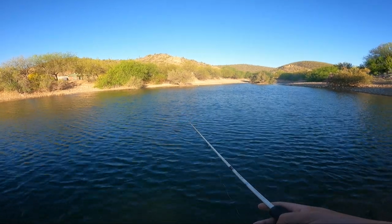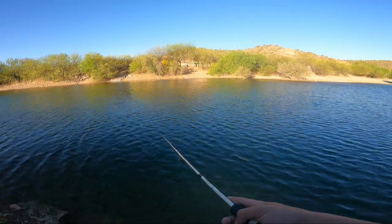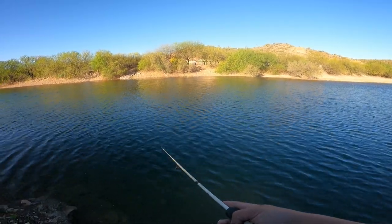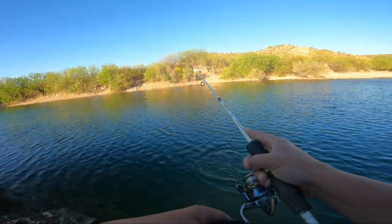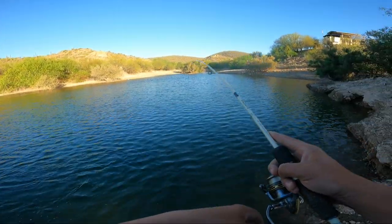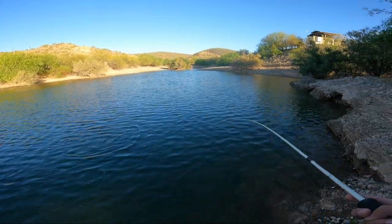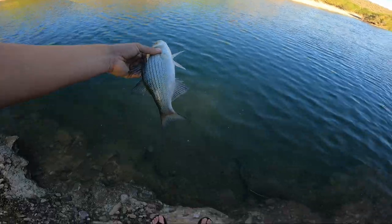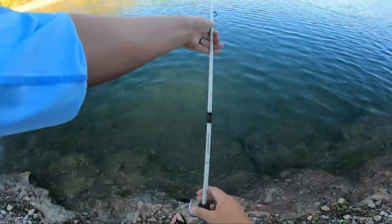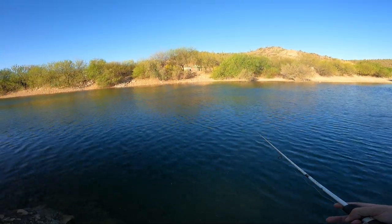I'm gonna let that sink down a little bit. Maybe they just went down a little. There's one. He hit right up here at the end. Woo! There's one. He was still in here looking for a snack. Oh man, those are so fun to catch. Just ridiculously fun to catch. He probably followed it in a ways, is what I would bet.